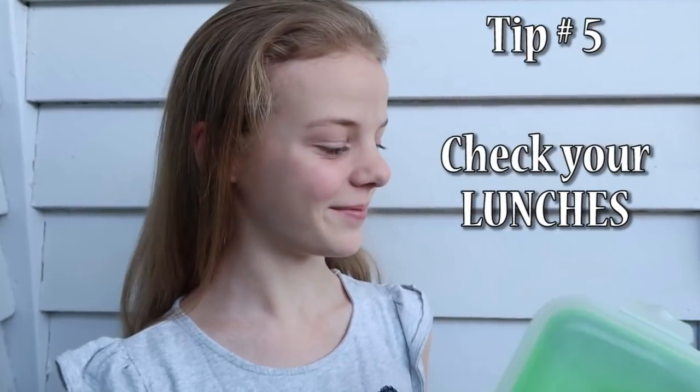Check your lunches. So how many kids have you got going back to school this year? As I said, we've got 7 of our children going back to school this year. That's a lot of lunch boxes to prepare every day. So before you run out to the shops and buy a lunchbox, give a little thought to what you're going to be packing for your kids' lunches.